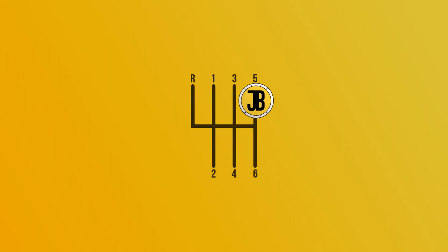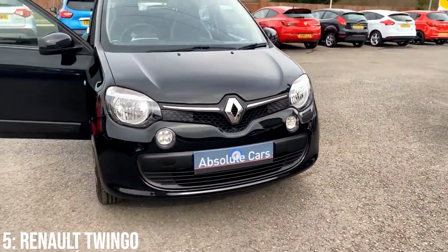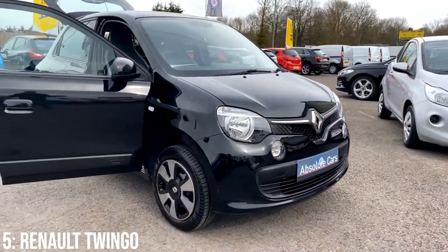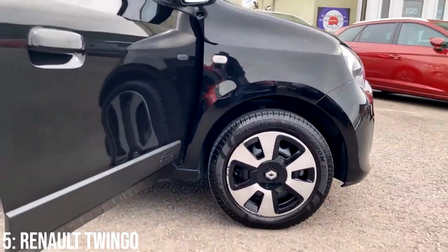Next up we have a car that was for a time the most popular hire car in Europe, meaning that there are many high mileage examples that have been run by hire car companies, and though they may have been driven aggressively, may also have been maintained fairly well.